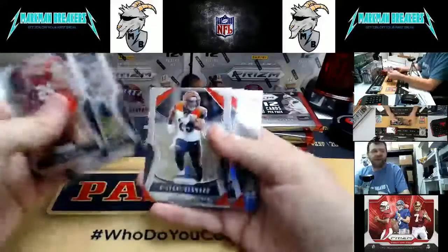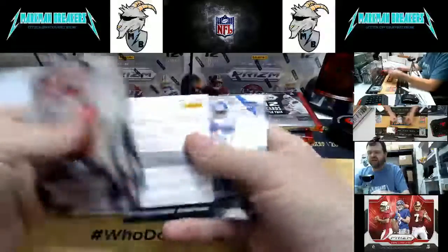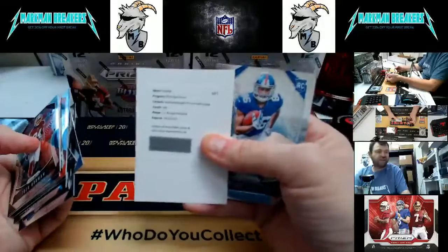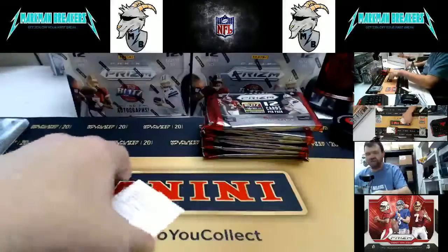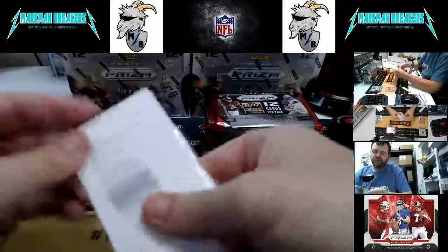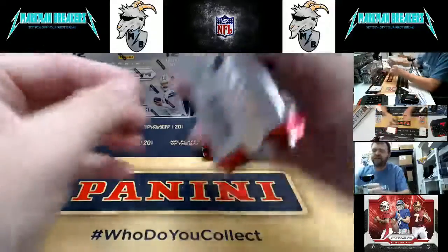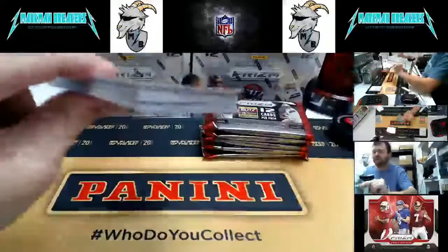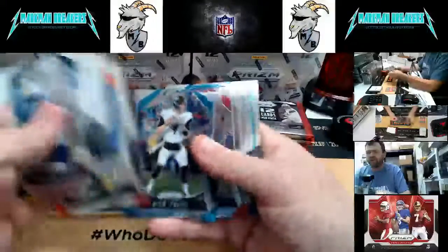Here comes the next autograph. And it is a redemption for J.J. Arcega-Whiteside Green Scope to 75. Auto Philadelphia Eagles. Green Scope Auto, J.J. Arcega-Whiteside. Very nice. Congrats to the Eagles. That's going to be a pretty card, that Green Scope against that Eagle Green. That is going to be a nice-looking card when it comes in.